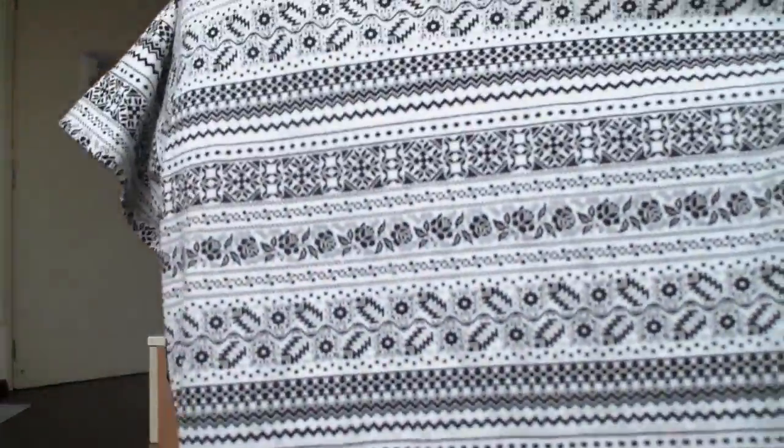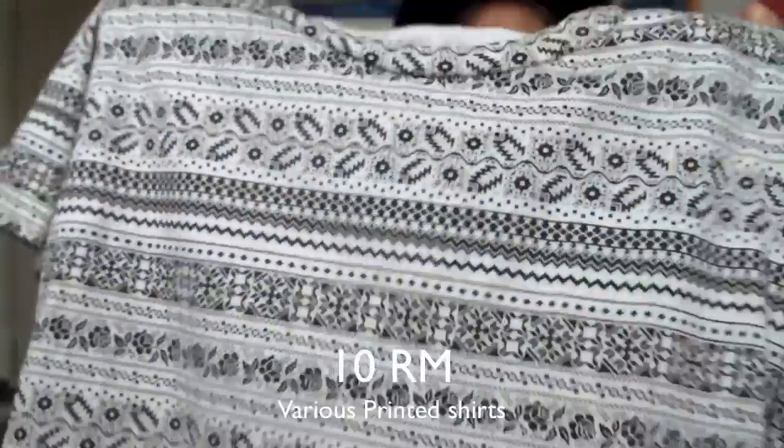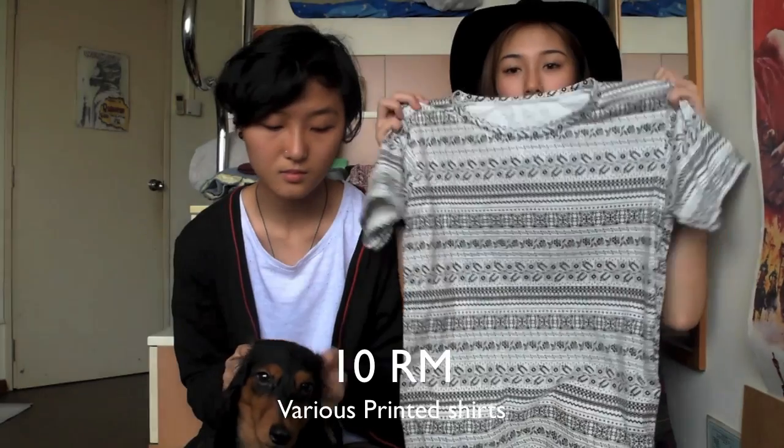This was 10RM. It's really worth it for the price. It's very nice and damn comfortable. It's short sleeve because I hate long sleeve stuff. I can wear it with shorts, and the material is good, kind of crunchy. Then I got this black and white one, which I like. It's also 10RM. I've actually worn it a few times. Then I got this camo crop top, which is 10RM too.